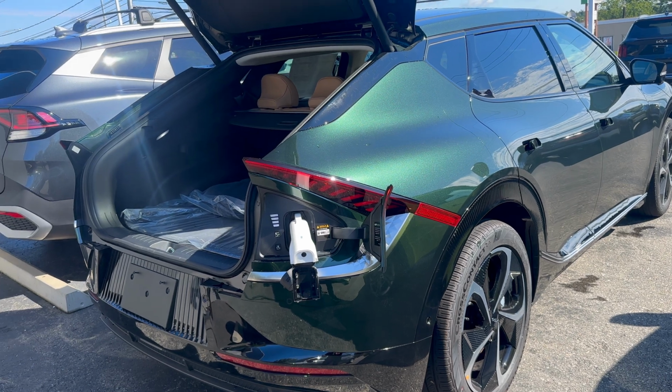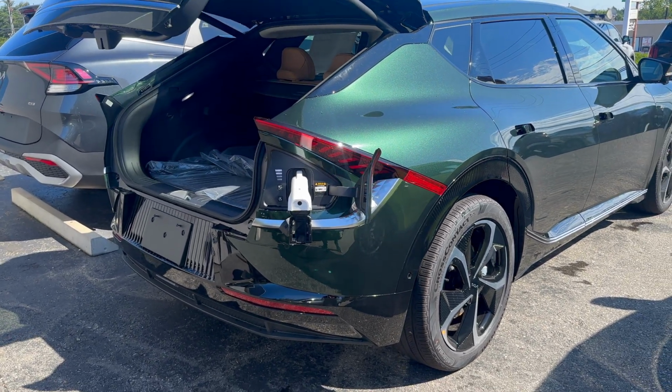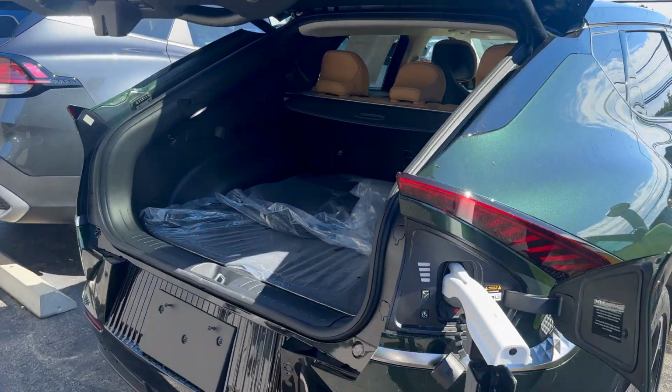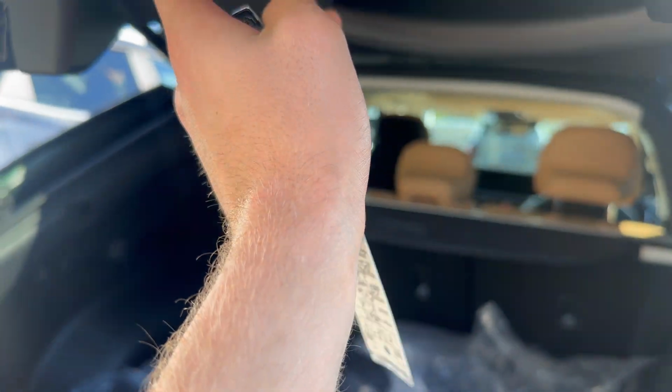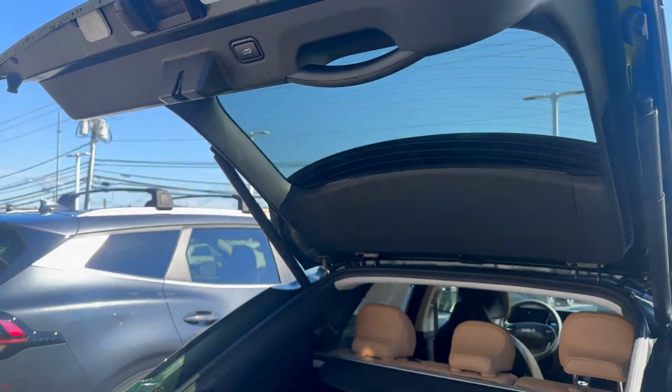Here, let's get the trunk closed. Oh, you have to hold it the whole way down. Interesting. So let's hit the button and close that rear powered trunk.